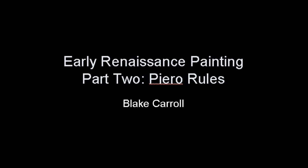We're going to start our second half of early Renaissance painting by looking at the work of Piero della Francesca. Piero is an artist who is greatly admired today. One need only say Piero, such is his fame. He was a disciple of Domenico Veneziano, and he worked with Alberti for a while.